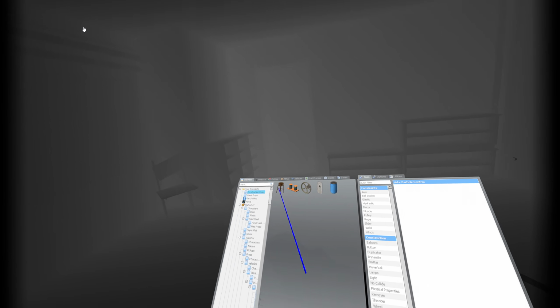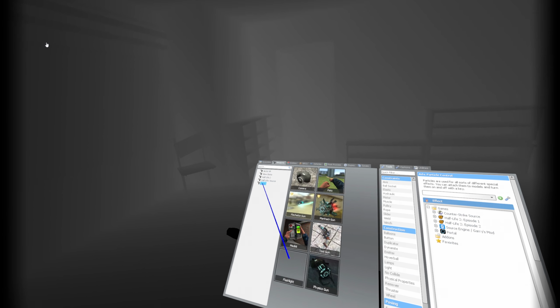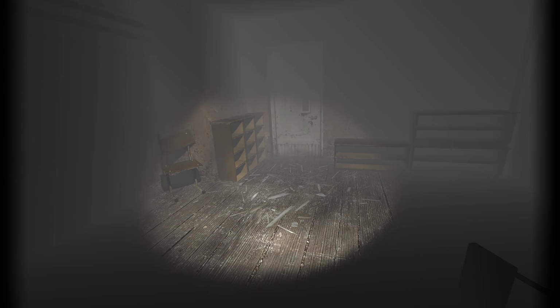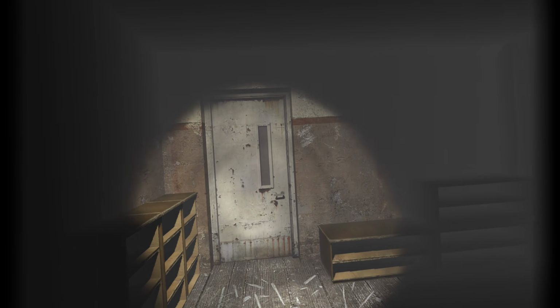Now, my vision is being illuminated entirely by the fog at this point. So let's see if we can't spawn ourselves a flashlight. There we go. I can't actually see the model. This map must have some kind of weird custom scripting going on. I had a similar issue on Haunted Hotel. I wasn't able to complete it in VR because I couldn't spawn myself a flashlight. Of course here, doing it with no model is better than no flashlight at all.